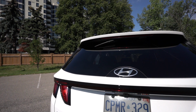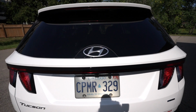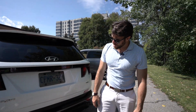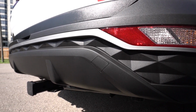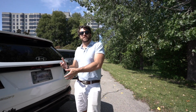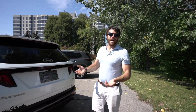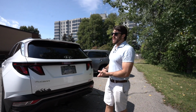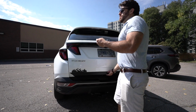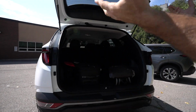And then we have this flattened out Hyundai symbol, which makes for just a large tailgate here, and the taillights flow right through the trunk. Our release is under here. An advantage you get with the Tucson is you can tow a little more. This one can tow about 2,000 pounds. So you get a bit more towing with the Tucson, while your Rogue, you're not really gonna tow with that CVT transmission.